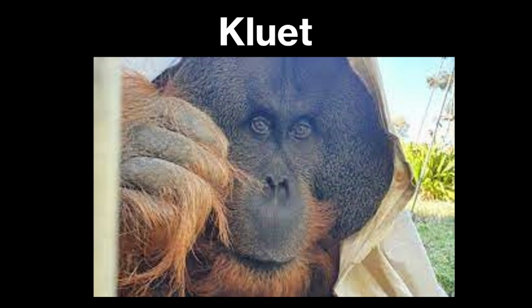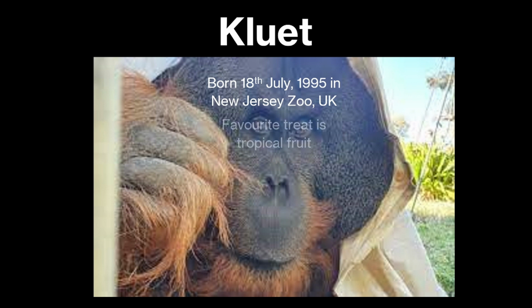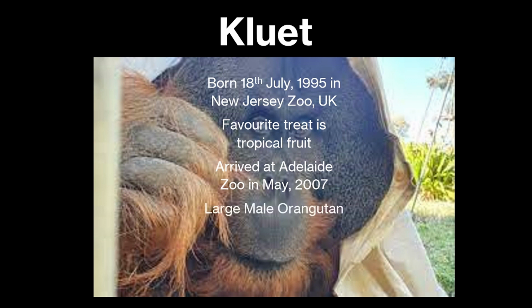Kluit. Kluit was born on the 18th of July 1995 in New Jersey Zoo, UK. His favourite treat is tropical fruit. He arrived at Adelaide Zoo in May 2007. He is a large male orangutan and he is Sumatran.